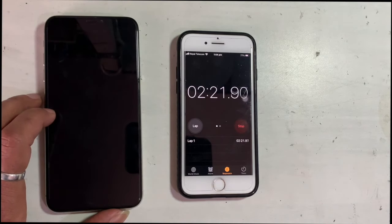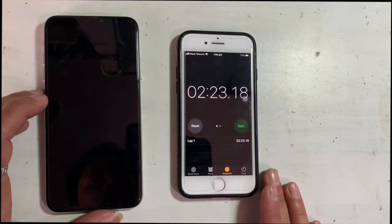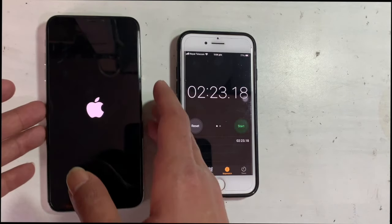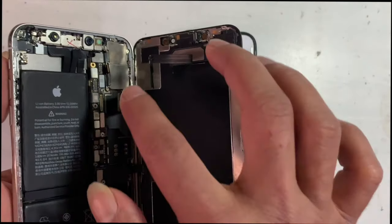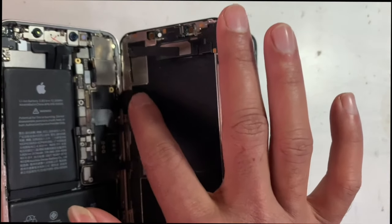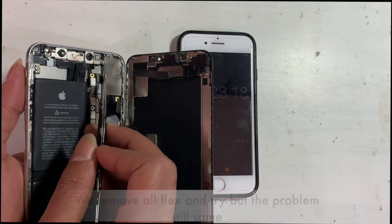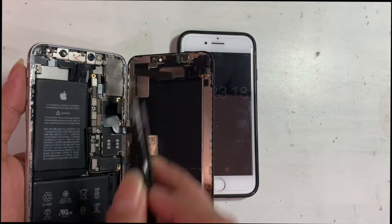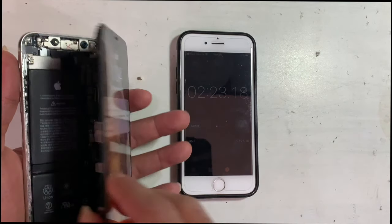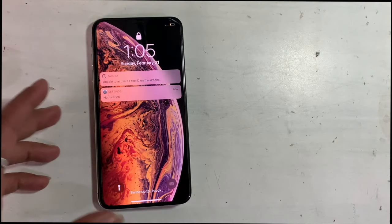You just see the iPhone reboot. Let's find out the solution. This problem is one of the worst problems that can be seen on the iPhone X, XS and XS Max: random crashes and boot loops. Boot loops have many reasons.